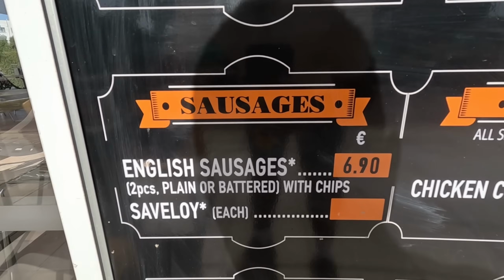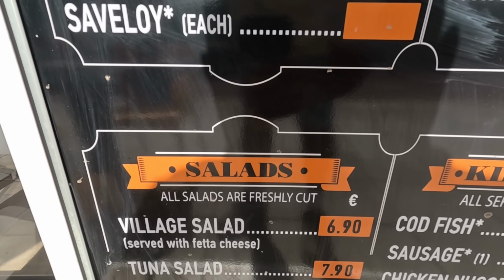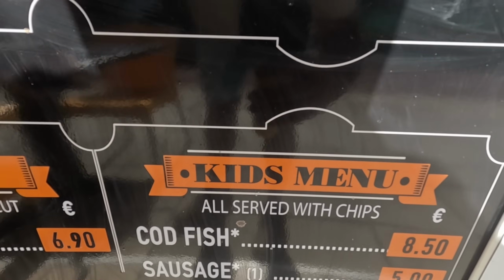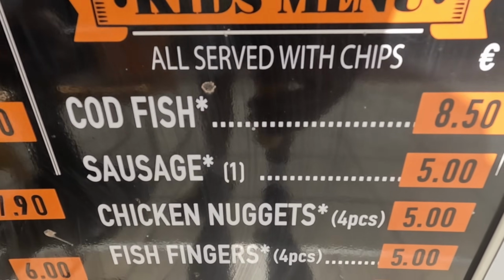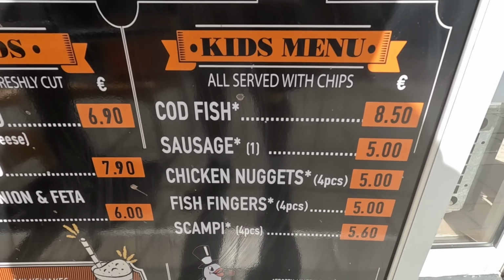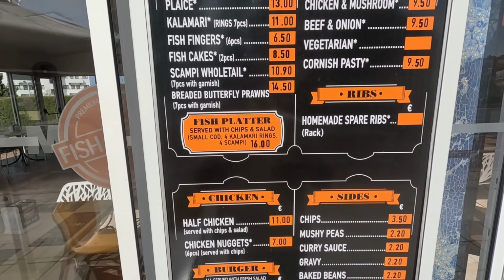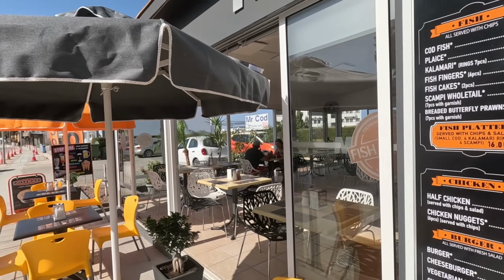Sausage and chips, just 6.90. Now, if you've got someone with you who fancies a healthy option, we've got the village salad at just 6.90. There we are. There's a massive kids menu. Kids cod and chips, just 8.50. Chicken nuggets and chips, just 5 euros, guys. Very, very reasonably priced. Oh, chicken curry. And of course you can have curry sauce as a side order for your fish and chips. Right, let's go in.